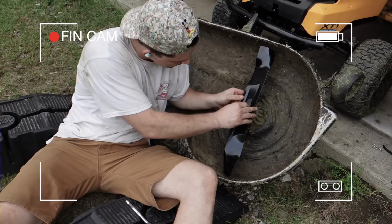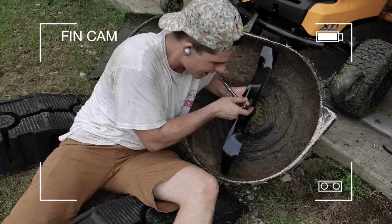Oh lord. All right, now I'm getting stoked. I'm gonna go take this bad boy for a ride after this. You already know that. I bet everybody knew that. Some new mulch blades on there. I want to see what it does to the grass that I'm going over.